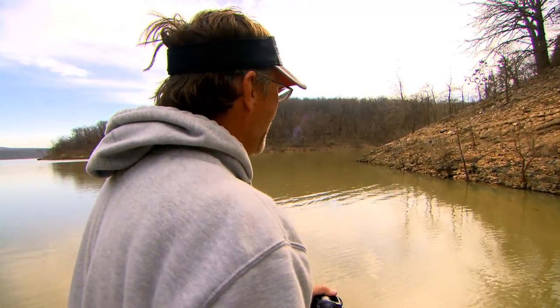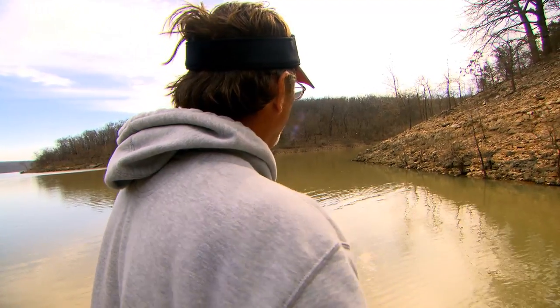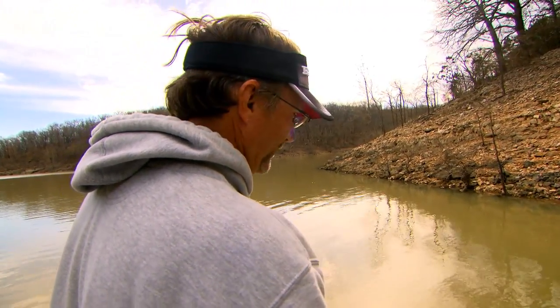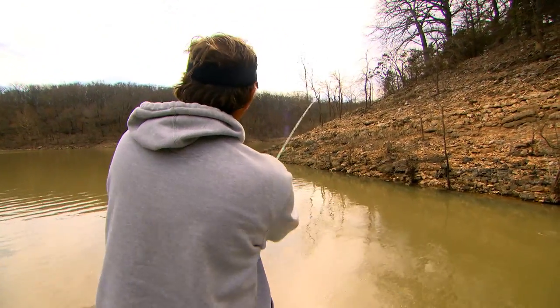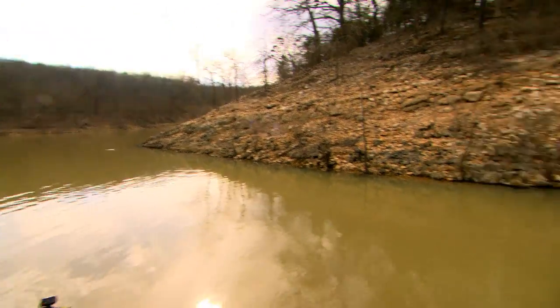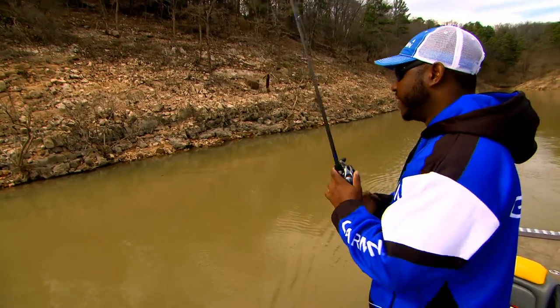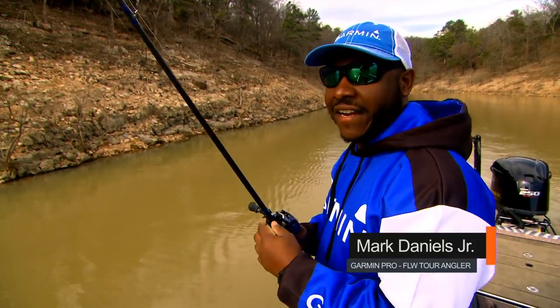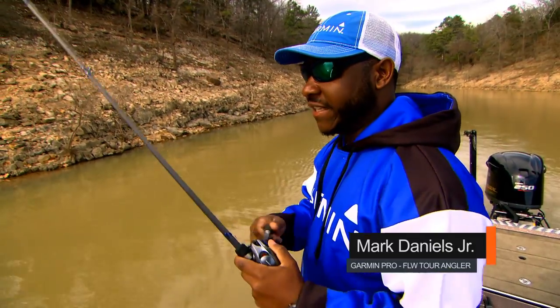Yeah, technology now has evolved to where it's really changed the game, and being one of the newer up and coming pros out there, how has the technology at Garmin increased your abilities to find fish? And as you stated, the technology that they have and that they're innovating as we speak is literally changing the game.